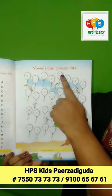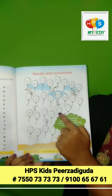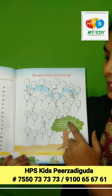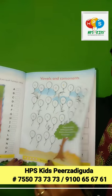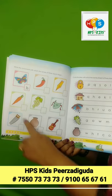A, E, I, O and U are vowels. Only these 5 balloons you have to color in red. Rest of all you have to color in blue. Okay? After coloring, turn the page and write the first letter of the consonants.